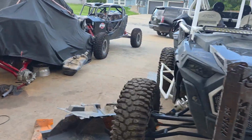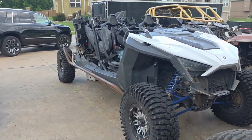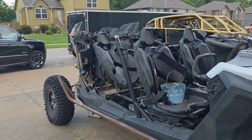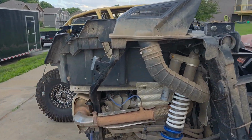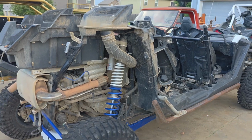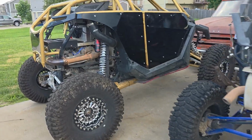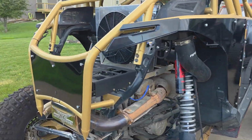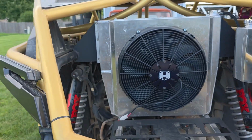And then we got a Pro XP out here that we're building a cage. Doing a full cage, doors, bumpers, bed delete. You'll see more of it the coming weeks. Got the radiator relocation on Miguel's. Should be having this wrapped up this weekend too.